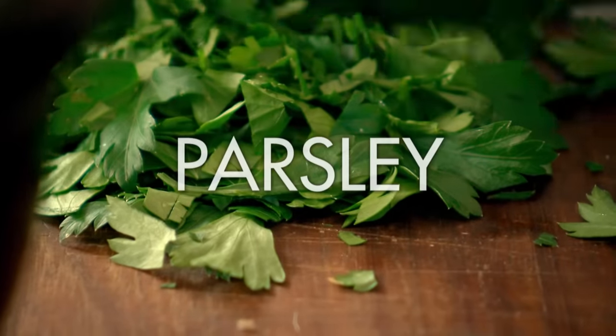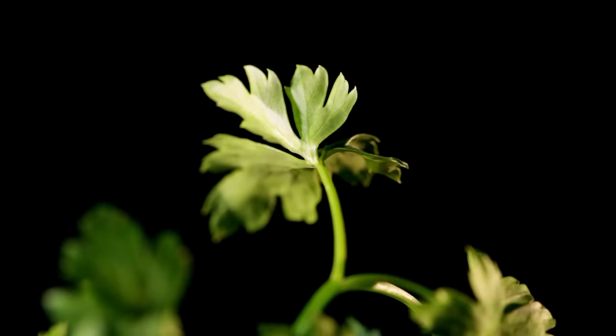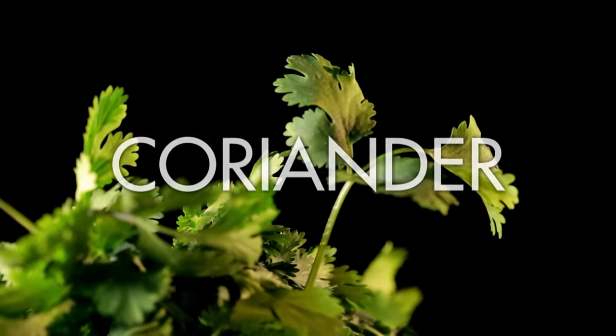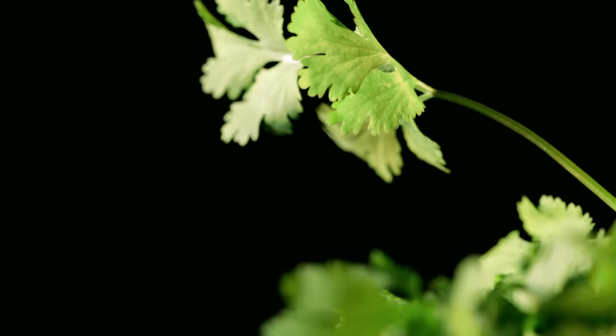Parsley, beautifully earthy and intensely fresh. Use both the leaves and the stem for great depth of flavour in savoury dressing, soups and salads. Coriander. For an amazing hint of citrus, often used in Thai dishes, coriander is perfect in curries and chutneys, but it bruises easily, so treat it with care.